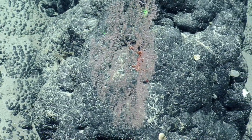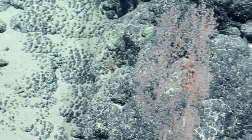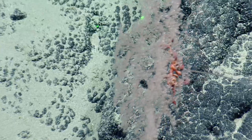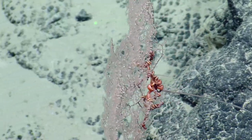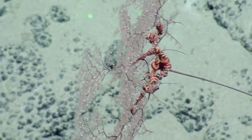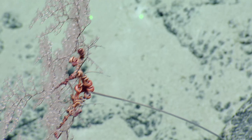Ooh. That's the same texture as the background. Wow, that's hard to see. Is this a golden coral? Oh, golden coral. With an interesting associate on it? Yeah. Amazing how many wraps those little brittle stars can do with their legs. Hanging on for dear life. All right, thank you.